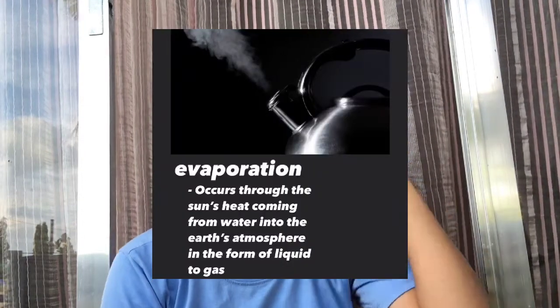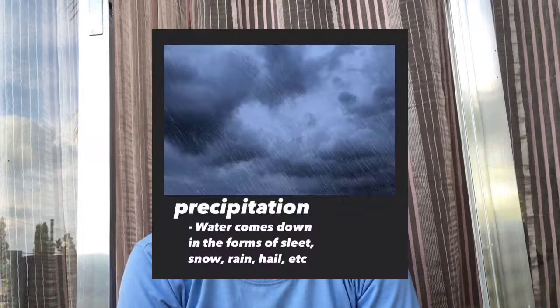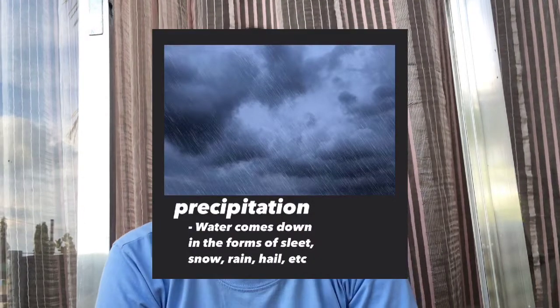First of which is evaporation, which occurs through the sun's heat coming from the bodies of water into the Earth's atmosphere in the form of liquid to gas. When so much water has been absorbed into the Earth's atmosphere, it eventually falls down in the form of rain, sleet, snow, and a lot more.